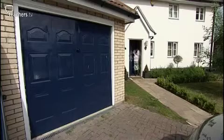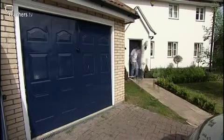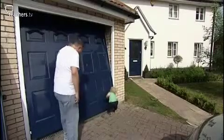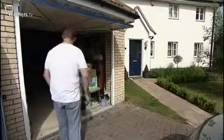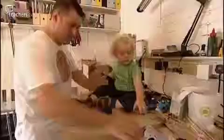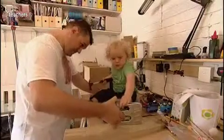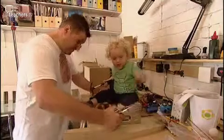Chris's work life frequently spills over into his home life. He even has an electronics workshop in his garage, and he's only too happy to involve his young son, Henry, in his experiments. Oh, you want to use the stapler, do you? My son Henry, I think, takes after me. He has a natural inquiring nature, so from an early age he would come out here and sit on my workbench and fiddle with things, and it's certainly something I'd encourage.